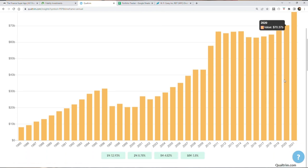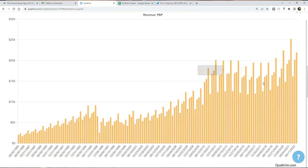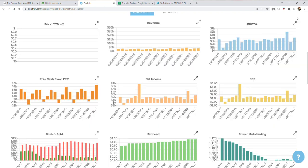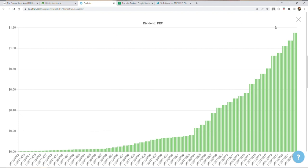Last year, they grew revenue 13%, and in the most recent quarter, they're still growing revenue at about 10%. This is one that I expect to grow as the population increases, as people need to consume more beverage and snack products, and they continue to buy other businesses. They've had a long track record of increasing that dividend. They just set the record within the most recent years. They now have a 50-plus year streak of raising that dividend.